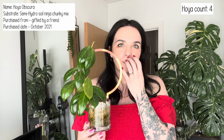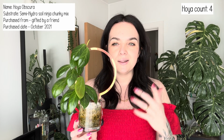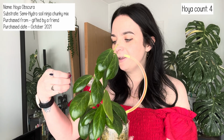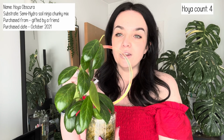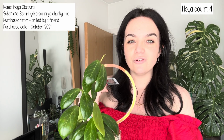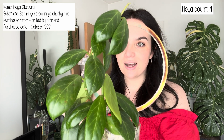I've mentioned it in a couple of videos, and a few of you have said maybe it's this, and when I've gone through and tried to match up the details, I've named it as a Hoya obscura. I don't know if it's that. When I first saw the word obscura, I was like, oh, that rings bells. Maybe that is what she said it was. But I can't find that message at all.